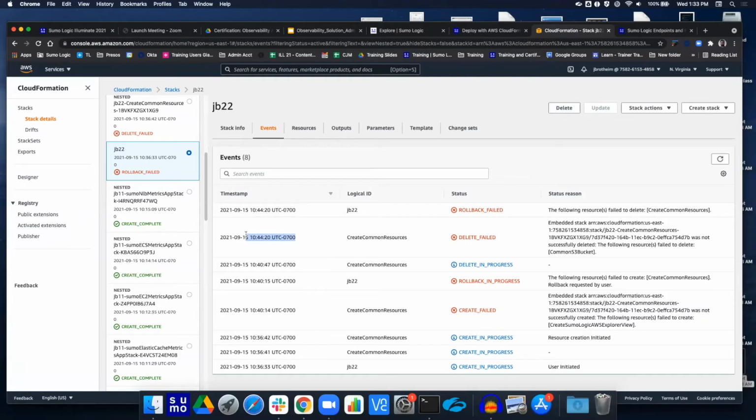So like, here's the one I did, I guess last week or the week before. It's giving me an indication that it didn't just die or fail, but it failed because there was some issue with deleting this common S3 bucket. Now, why is it having an issue with that? Well, that's another story. But it should give us some indication of what went wrong.